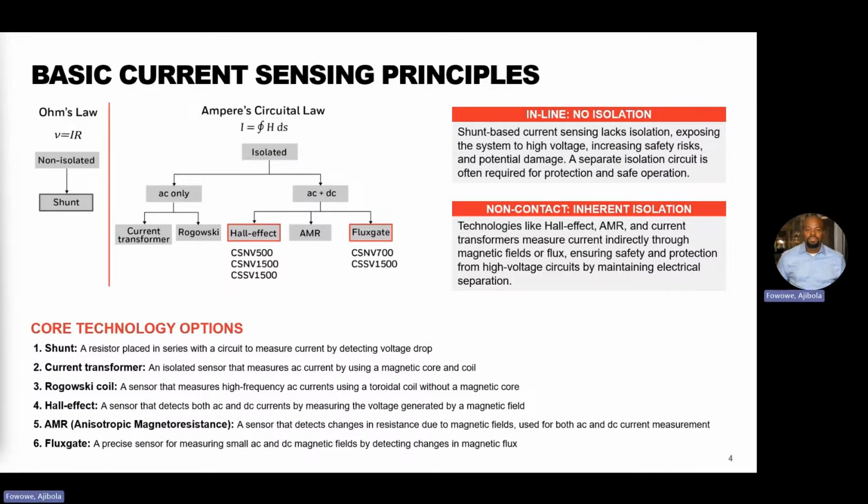There are several current sensing technologies, and these can be grouped into two primary groups. One is the inline, non-isolated, intrusive current sensing technology. The common technology that most people are familiar with in that space is shunt technology, which follows the principle of Ohm's law. Ohm's law states that the voltage across a conductor is directly proportional to the current flowing through it, provided all physical conditions and temperatures remain constant. So essentially, you're measuring the voltage drop across the conductor, in this case, a resistor, and using that proportional measurement to determine the amount of current flowing through the conductor.